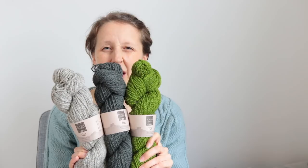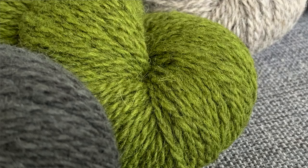I love it. This is an Aran weight and I did say that I was going to have an Aran weight to add to my stash. I did find a pattern that I'm kind of vaguely intending to make with this yarn, although if something else comes along that I think it would also work for, then I'll probably go with that.